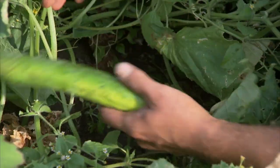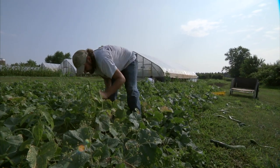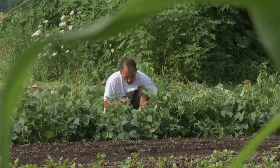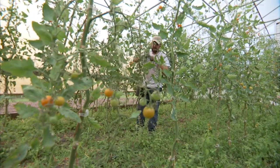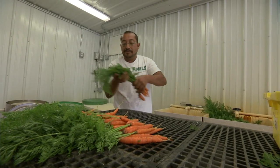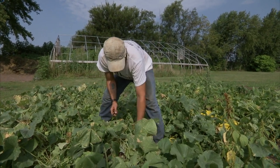The diversification of the farm highlights a challenge that smaller agricultural enterprises face, particularly organic farms. A lot of times people don't understand quite the work that goes into our organic food. When we prepare a bed, we do it by hand. When we seed a bed, we do it by hand. When we weed a bed, harvest a bed, wash all the produce that came off that bed, it's all by hand. It's hard work, but it's good work.